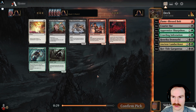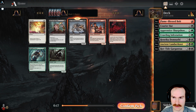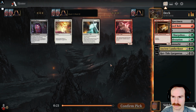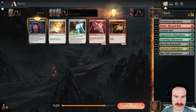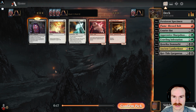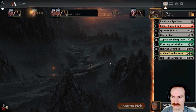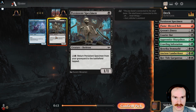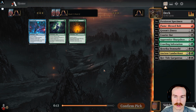Snarling Wolf versus second Gargantua. I'm okay taking a second Gargantua for now. Lacerate Flesh in red here. Playable, not that exciting. All right, Specimen, looking much better with 2 Gargantuas. Massive Might is totally playable too, but yeah, let's take the Specimen and be happy about that. I guess we can take Groom's Finery over some red cards I don't really care about. I'm okay taking the second Specimen here. All our future exploit gets that much better with it.